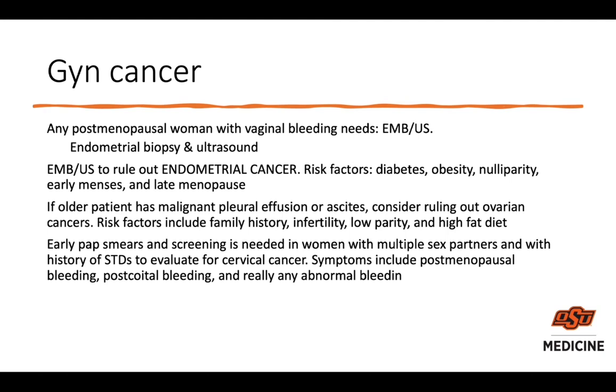There are a lot of risk factors for this: diabetes, obesity, nulliparity, early menses, and late menopause. If the older patient has malignant pleural effusion or ascites, you can consider ruling out ovarian cancers. I think these are hard to diagnose and often, unfortunately, found pretty late.